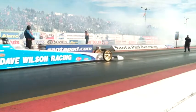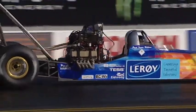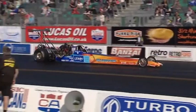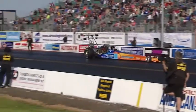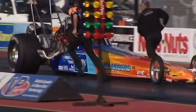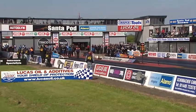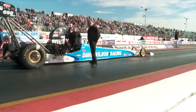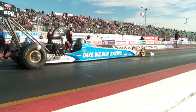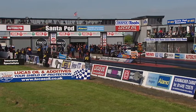Two totally different engine combinations here. You've got the supercharged methanol burning machine of Paul Inge, and you've got the injected nitromethane powered car of Tethys. Now a dream weekend indeed for Tethys, 5.52, his best so far. But Paul Inge, extremely quick off the line. He's the experienced one, up against the rookie. In that European record holding car driven by Dave Wilson, but it's Tethys behind the wheel this weekend.